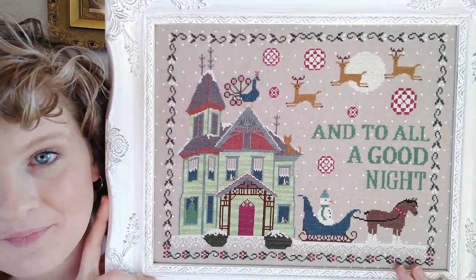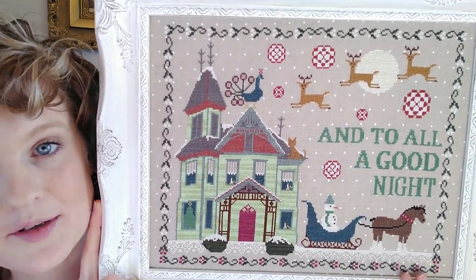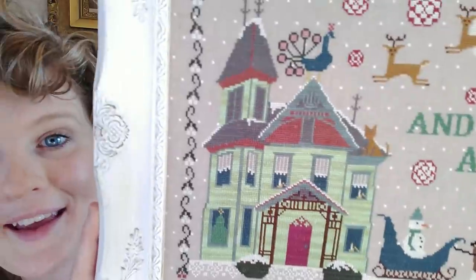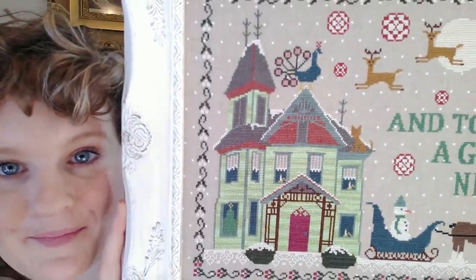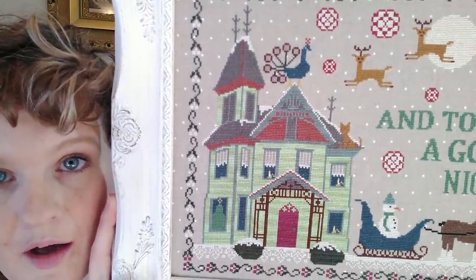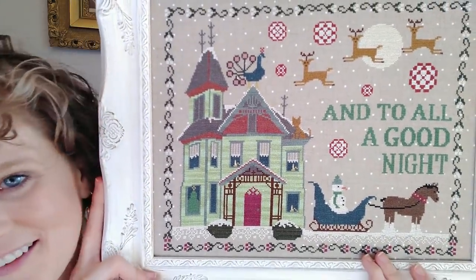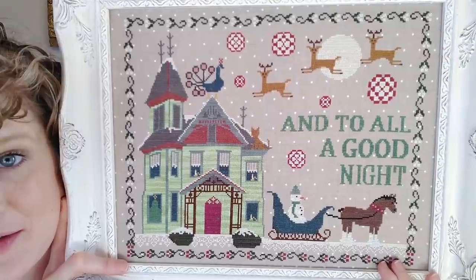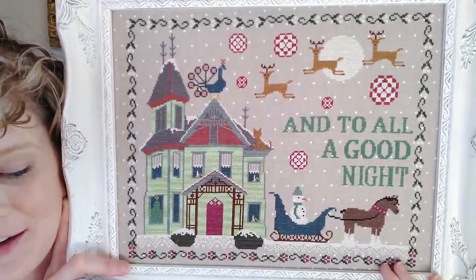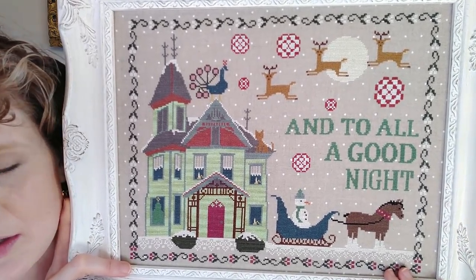and it just has some lovely things, like a Clydesdale horse pulling a snowman, and little tiny candles in the windows, and a house with a cat on the roof, and a peacock, and random flying reindeer. This house is, you know, some solid stitching. The color on that is Meadow by Weeks Dye Works.